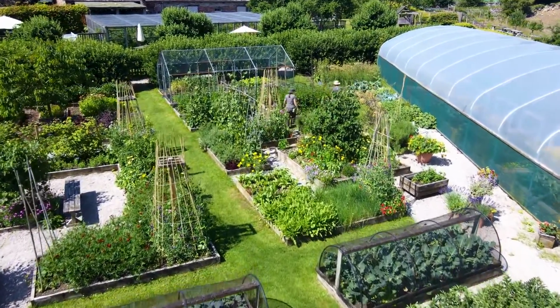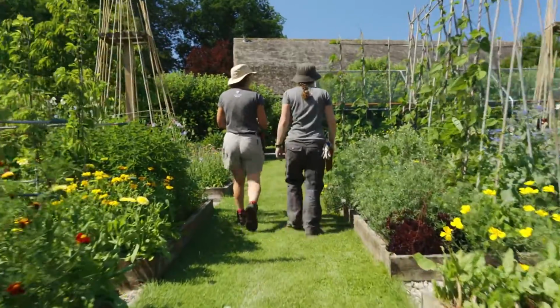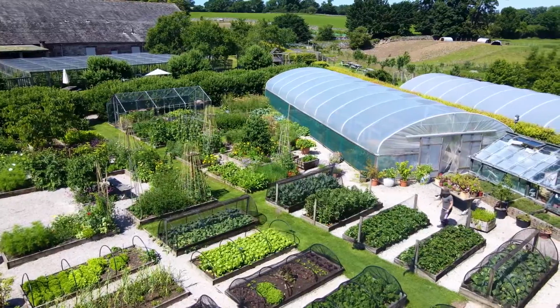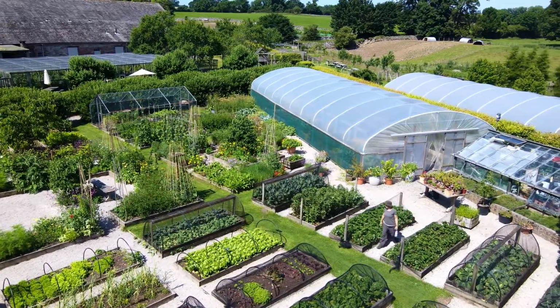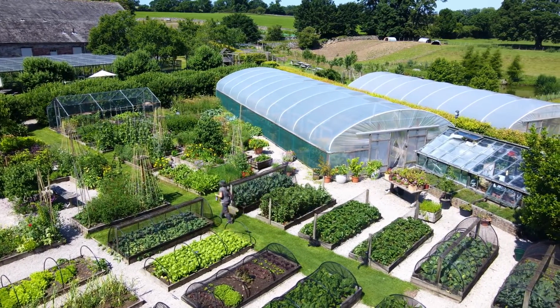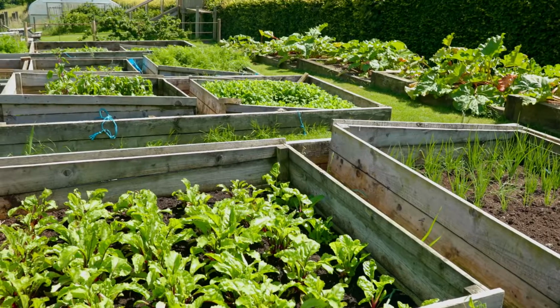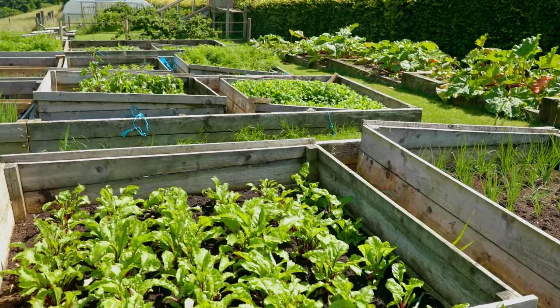My name is Diane Butcher and this is Jo Patterson, my colleague, and we both work here at Askham Hall Gardens in Cumbria in the north of England. We have 2 glass houses, 2 polytunnels and quite a lot of raised beds. And then beyond that we have a fruit cage, we have a pond with an orchard, and then a hotbed system which takes up another part of the garden.